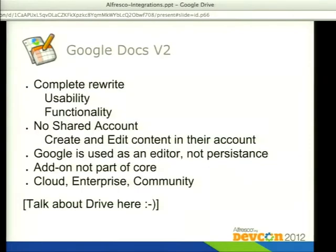All right, now on the Google Docs. How many people have used or tried to use the version 1 of the Google Docs integration? Okay, handful. How painful was it? Pretty painful? Sort of painful? Okay, so this was a complete rewrite because we felt that it was pretty painful. We tried to use it internally and it didn't work all that well for us. So this is a complete rewrite focusing on the usability and the functionality of this.